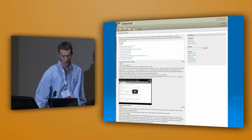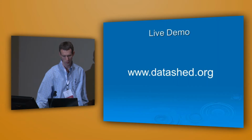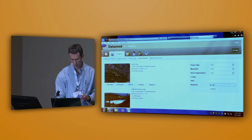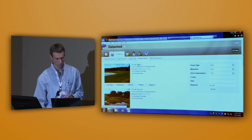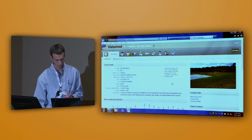Now I'm going to try something that hopefully will work, and if it doesn't, I do have a backup. Let's see. I'm going to search for a site that I'm pretty familiar with. You just click on the site and it'll come up to a dashboard.